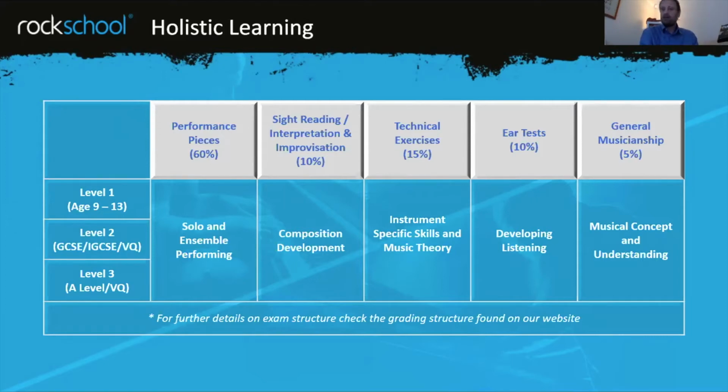Level 2 is grades 4 and 5. That's normally for 14 to 16-year-olds and sits at the equivalent to GCSE, IGCSE and our own VQ at level 2. And grades 6, 7 and 8 are level 3, which is the A-level equivalent or vocational qualifications. So you will see that the level of complexity and sophistication required as a musician is really quite sophisticated by that point.